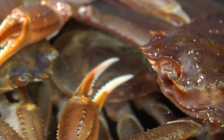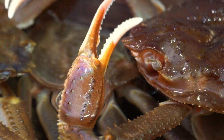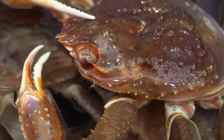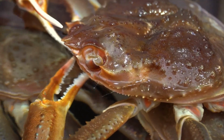Number 6. Disease and parasites. Just like any other species, Dungeness crabs can be susceptible to diseases and parasites that can affect their health and survival. These challenges can weaken their immune systems and make them more vulnerable to other stressors.